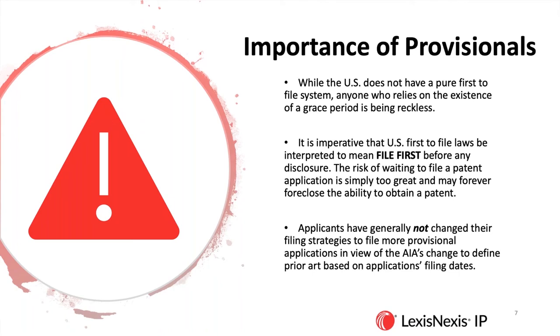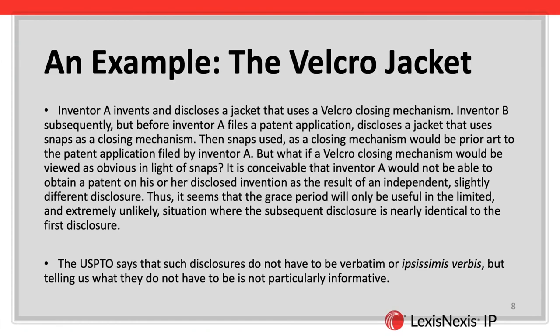The best example that I can come up with here is one that longtime patent commissioner Nick Godici, and then he was acting director for a year between the Clinton administration and the Bush administration, came up with. In trying to explain just how fragile this grace period is under the AIA, he came up with this Velcro jacket example. John, do you want to talk about this and why this may be relevant to why you need to get a filing date as early as possible?